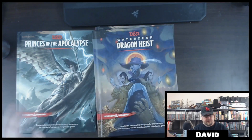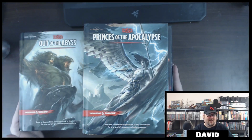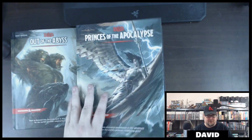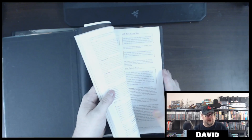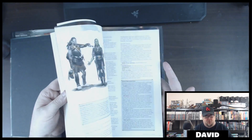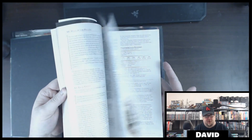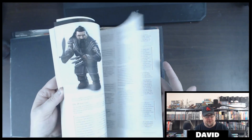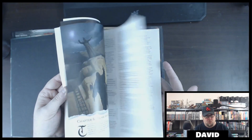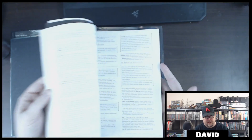So then the next was Princes of Apocalypse. If you like a massive dungeon grinding adventure, then Princes of the Apocalypse is for you. There's like 16 massive dungeons in here. I'll find one of the maps for you. But yeah, it's just crazy. All you're doing is going around killing kobolds, and you're pretty much killing kobolds and cultists in just about every one of these dungeons. I don't think there may not be 16, but there's a bunch.